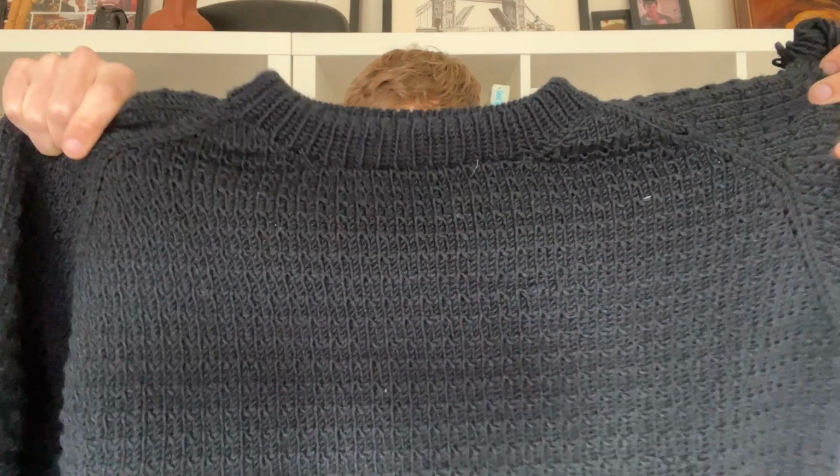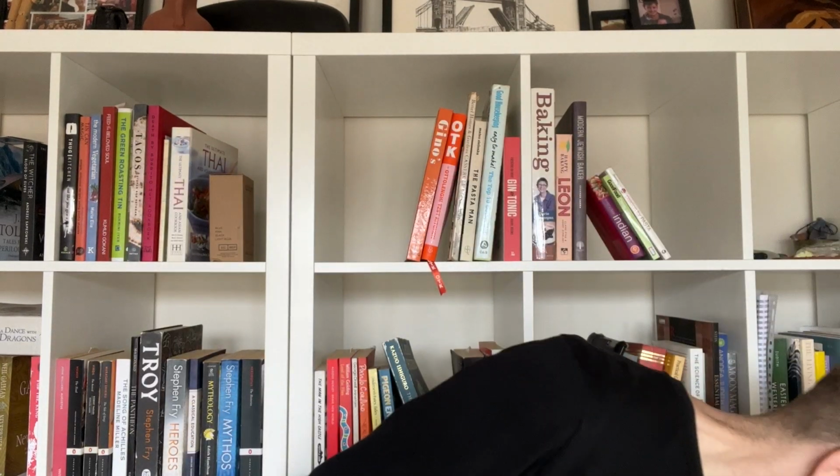And yeah, it's just a nice, pretty top-down raglan sweater. I would recommend it, and I'd look at a couple of her other patterns if you don't like this specific one. But yeah. Two more. One is, you have to look at this.